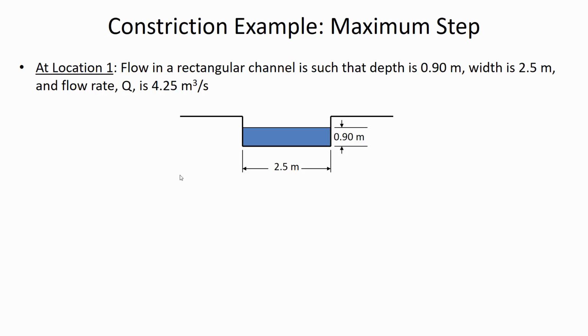Okay, now a constriction can be either a step up from the bottom of the channel, or it can be the channel changing its width. And we're going to look at both of those today. So consider here at some upstream location, we've got a channel that's rectangular with a width of 2.5 meters and a depth of 0.9 meters, and it's conveying a flow of 4.25 cubic meters per second.